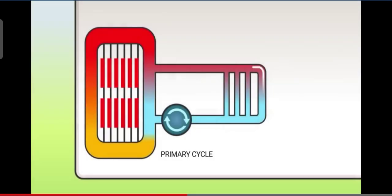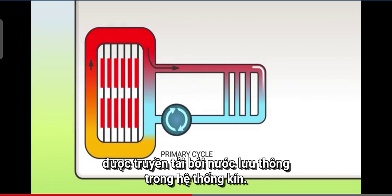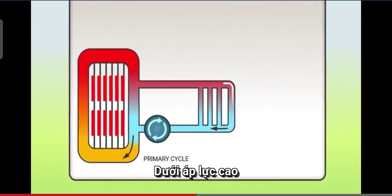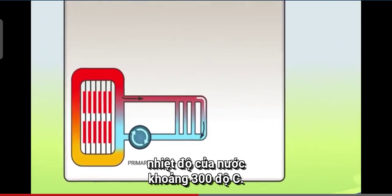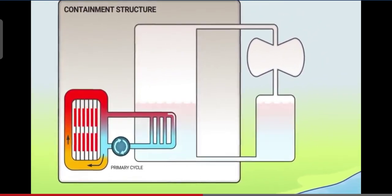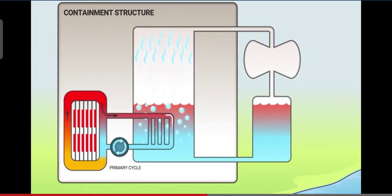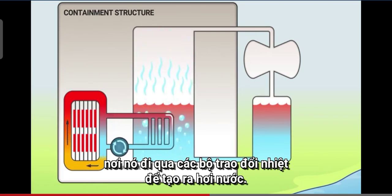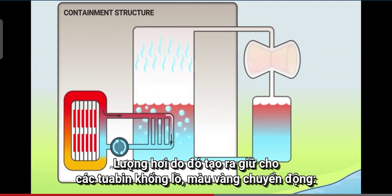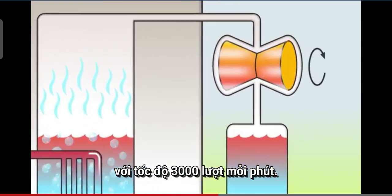The enormous amount of heat generated during the chain reaction is conveyed by the water that circulates within the closed system. Under high pressure, the temperature of the water is around 300 degrees Celsius. The heat conveyed from the reactor enters another closed water cycle, where it passes through heat exchangers to generate steam. The amount of steam thus generated keeps the enormous yellow turbines in motion at 3,000 turns per minute.